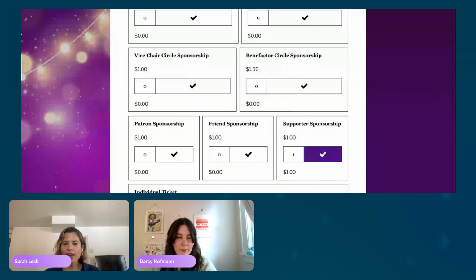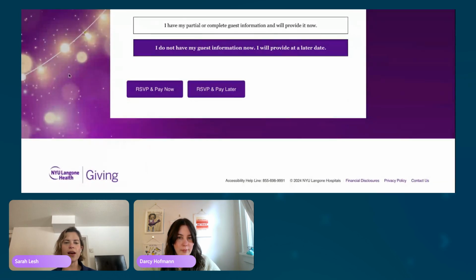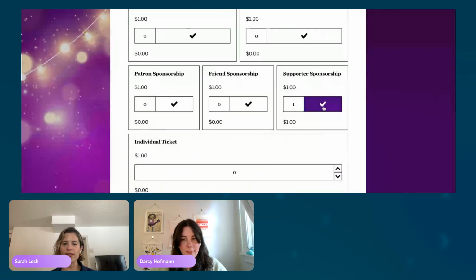And then a really fun customized thing we built into this event is these RSVP and Pay Now or RSVP and Pay Later buttons at the bottom. So rather than having people purchase both of their tickets no matter what, we wanted to give people the option to just RSVP for the event, and then our admins could follow up with them later. This is because the event tickets were quite expensive.